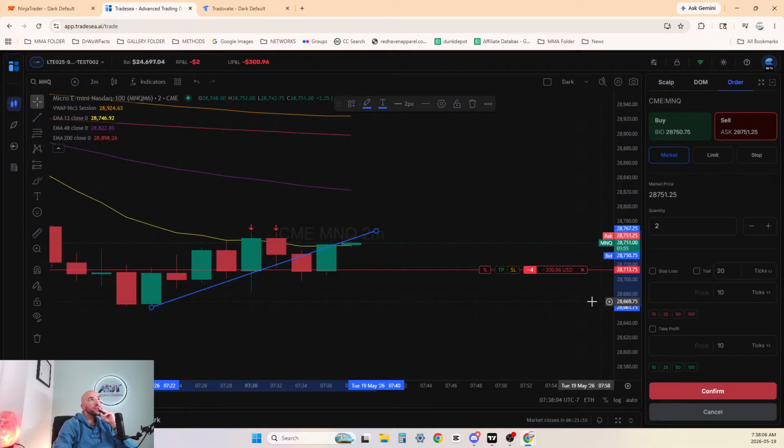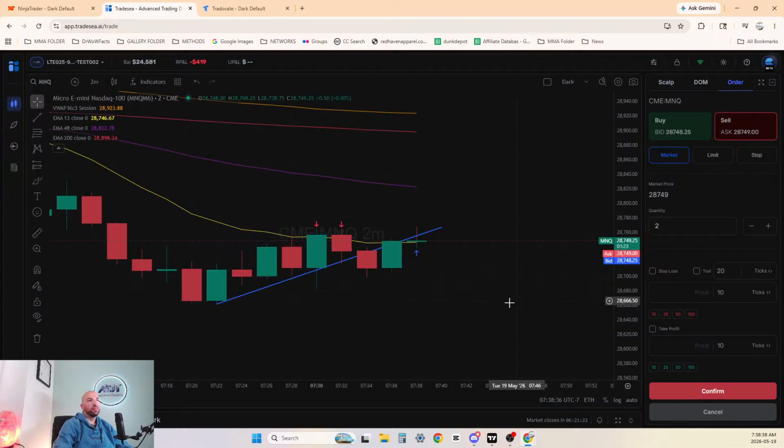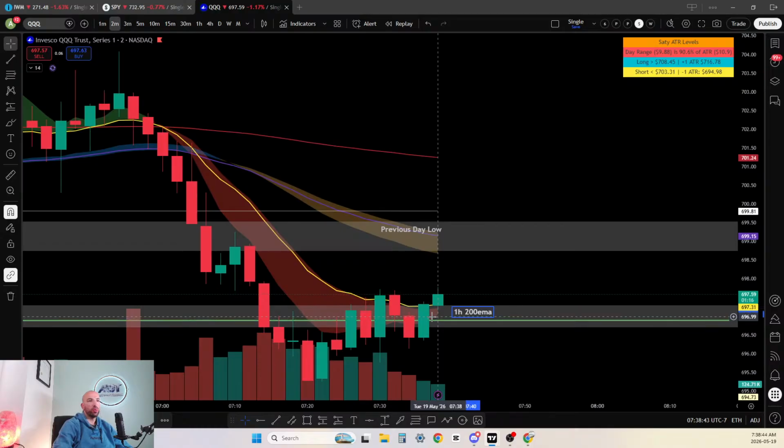Okay, so we closed above that zone again, so I don't like that anymore. So I might stop out pretty quick. Okay, I'm out. I'm out on this account. That's holding now. So now we broke back above that zone. So now I don't like that anymore. So I'm just going to get out.